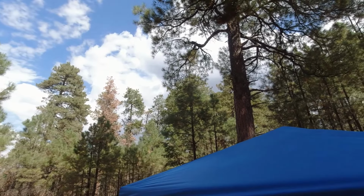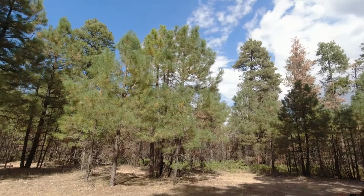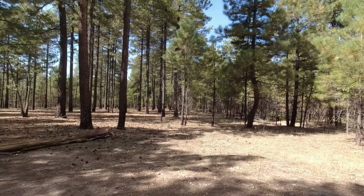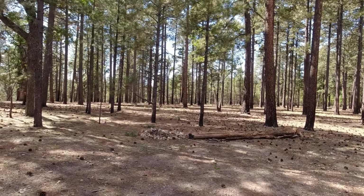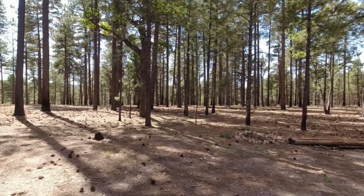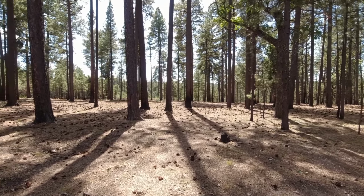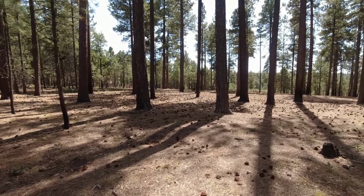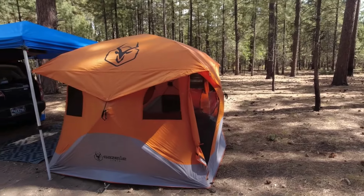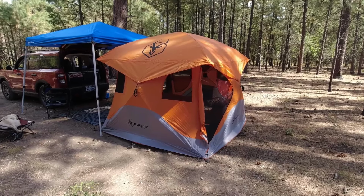Got your usual afternoon clouds coming in. And it's a beautiful day. It is currently a little after 1 o'clock. Took me less than an hour to get everything set up. But this is where we're going to be for the night. I've got all the windows open on the Gazelle. Let some air in.